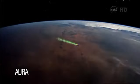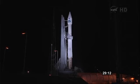This is Atlas Launch Control, T-minus 29 minutes, 35 seconds, and counting. We have one remaining hold coming up. That's a 10-minute planned built-in hold that will be coming up in about 25 minutes or so at 8:51. We're going to look now at some time-lapse of the rollout of the Atlas V to the launch pad yesterday, which occurred at about 10:22 in the morning.